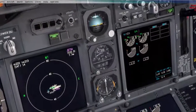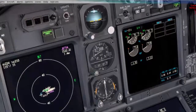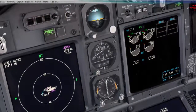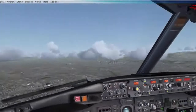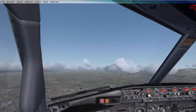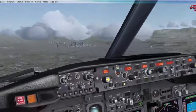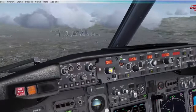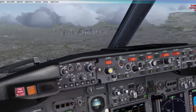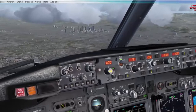Stand by, let me look it up first. Delta 129, you're 2 miles from the fix, maintain 3,000 until established on the localizer, cleared ILS. Alright, cleared ILS 25 left, Delta 129. Maintain 3000. Alliance 289, resume normal speed. Resume normal speed, Alliance 289. That's 1000. Drop her down to 180.